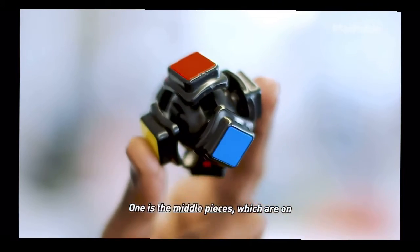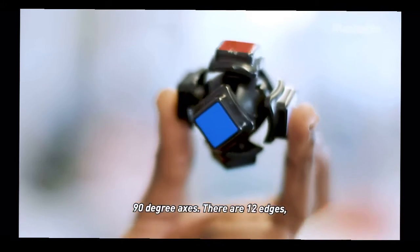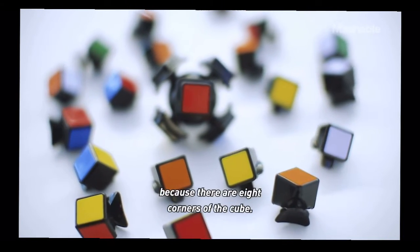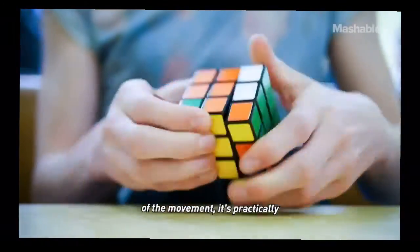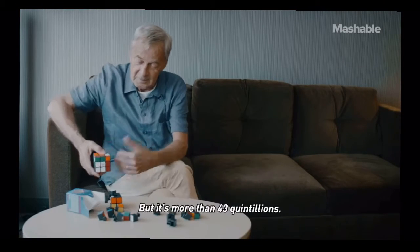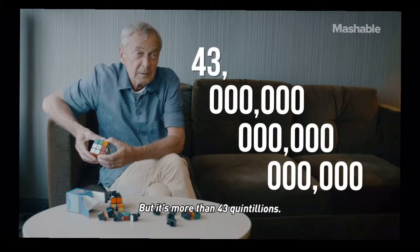One is the middle pieces, which are on 90 degrees axes. There are 12 edges and 8 corners, because there are 8 corners of the cube. Because of the coding and the freedom of the movement, it's practically an infinite number of possibilities, but it's not infinite because you can count, but it's more than 43 quintillions.